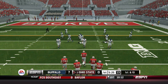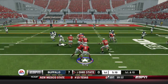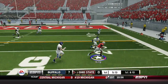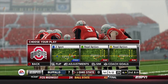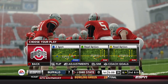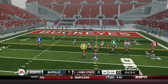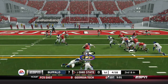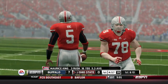It's first and 10. Ball on the 26. Rolling out to the right side. Under pressure. He's pushed out of bounds around the 16-yard line. The 15. The defense snuffed out the option play pretty well there. Yeah, but they didn't do it quickly enough.